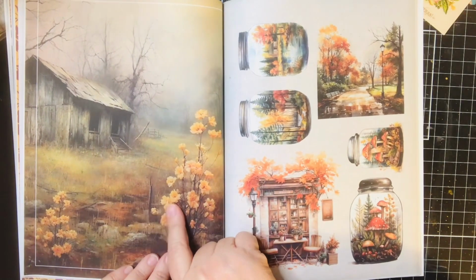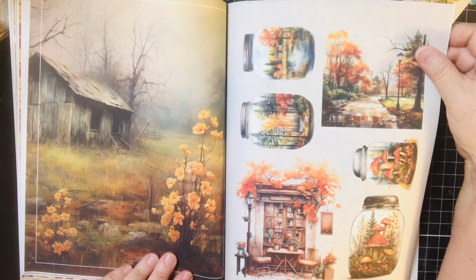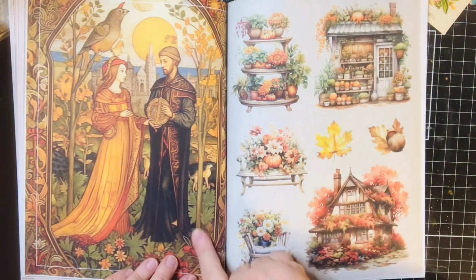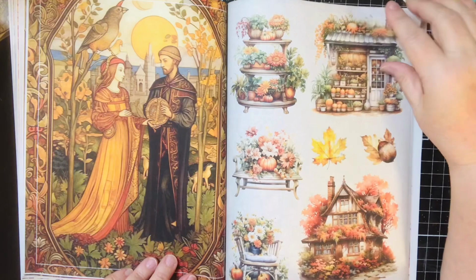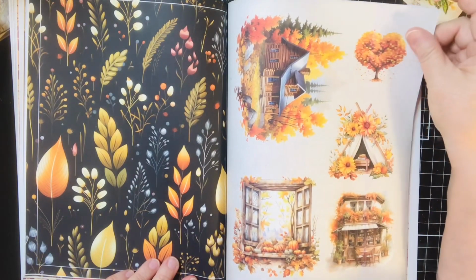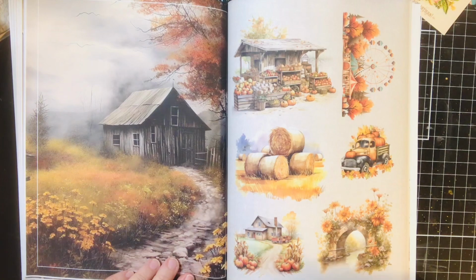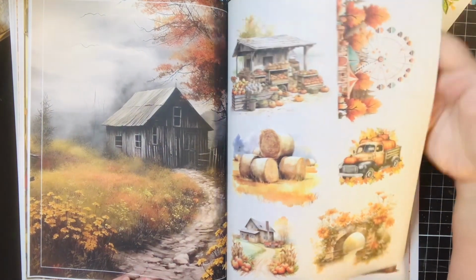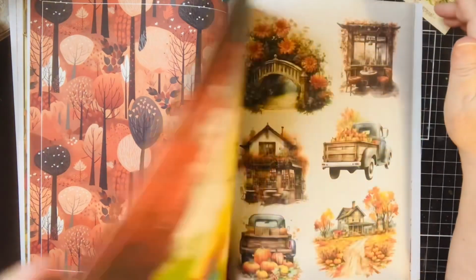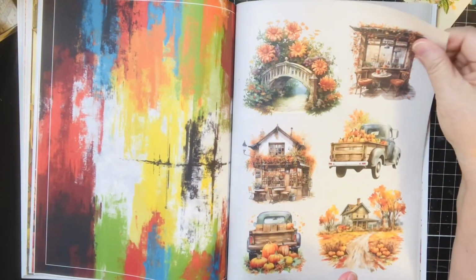Oh, man, that looks like my father-in-law's pasture. He had an old barn. So pretty. Oh, that's pretty. I love the cottage. I love those colors. I love the background with the bright colors. That's beautiful. I always got excited for September and the fair came. That's pretty. I always love the old trucks and the old farmhouses.